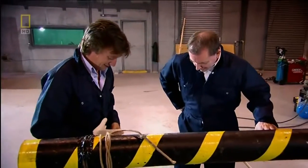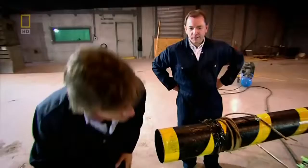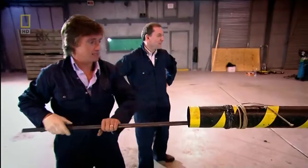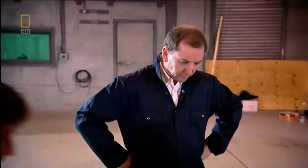How do we select a chicken? That one? That's the one. It's worth it. This is going to be very messy, isn't it? I hadn't thought of that. Yes, it is. The chicken is loaded.